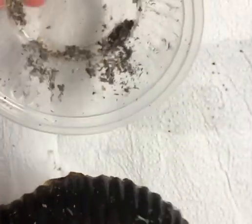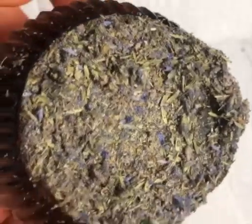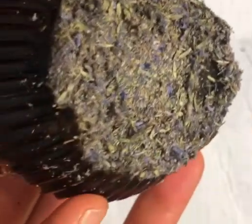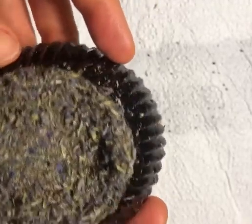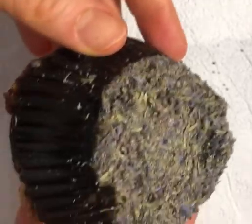This is the most fun part. This is a lavender. We use a jelly cup mold, and then this is like a lavender bar soap. It smells super crazy amazing, and this is going to be very moisturizing.